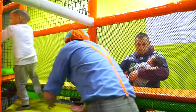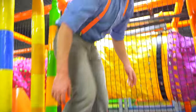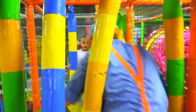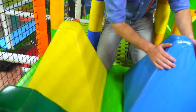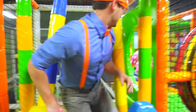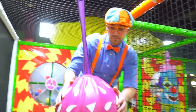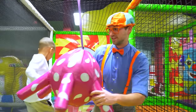Come on. Go up. Whoa! Okay, now we'll go this way. Oh, look! Ding, ding, ding, ding! These are like pyramids, look! Wow! It's a blue pyramid, yellow pyramid, green pyramid, and orange pyramid. Wow! Look at this spiky balloon! This is the color pink and white.